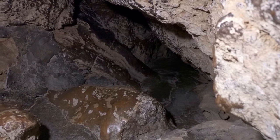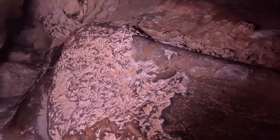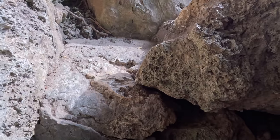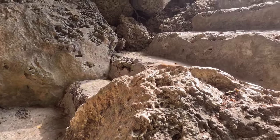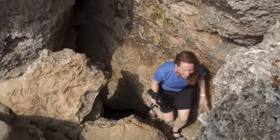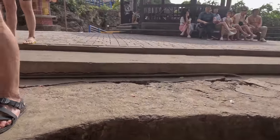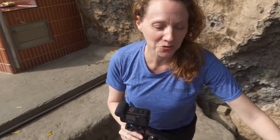Not happening. Okay. Sorry. Oh my god. This is what the cave looks like. That was very narrow. Okay. Ouch. Made it. All I thought about when I was down there was, please don't let there be an earthquake right now.